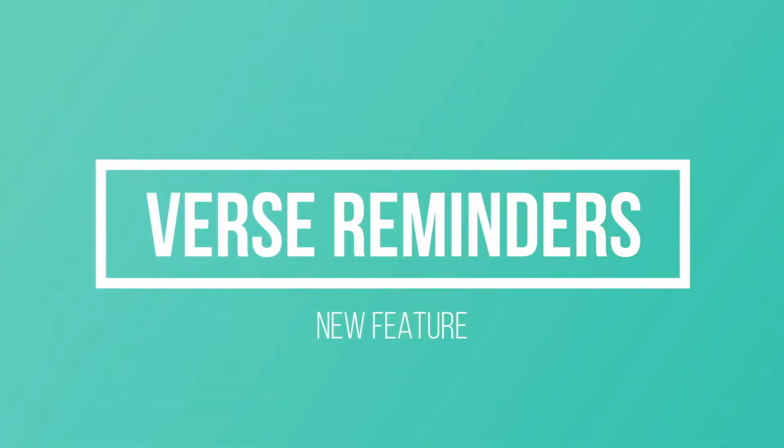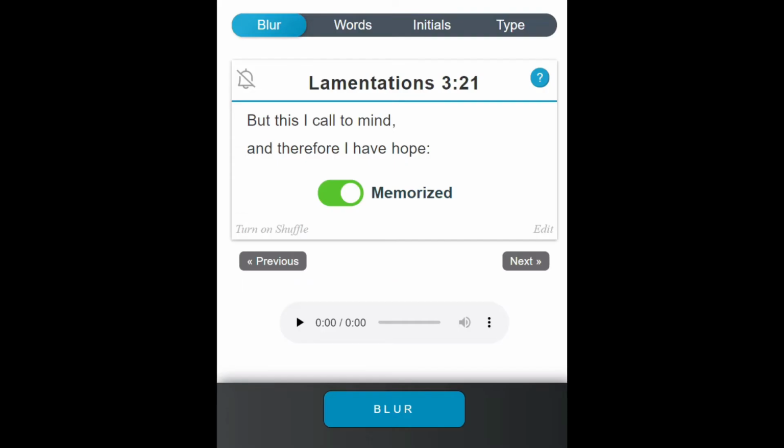One of the most important elements of memorizing Scripture is reviewing your verses systematically. In fact, that's a key part of retaining your verses in long-term memory. Some have said if you don't use it, you lose it, and so it's important to keep coming back to verses, even ones that you already know.